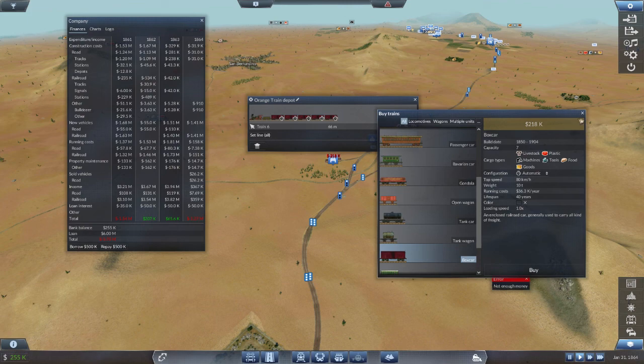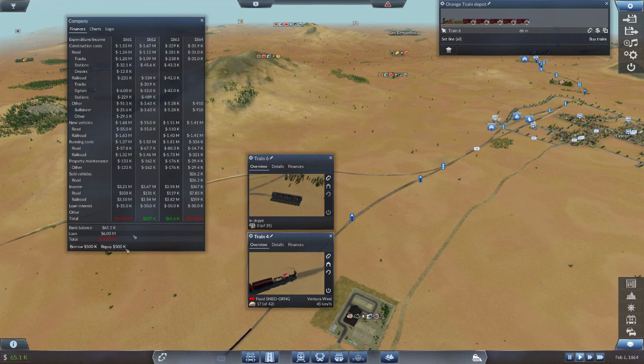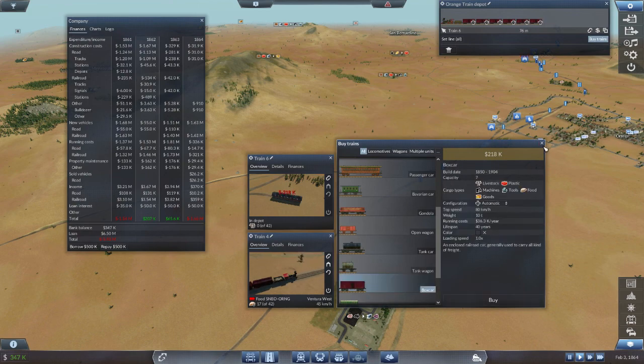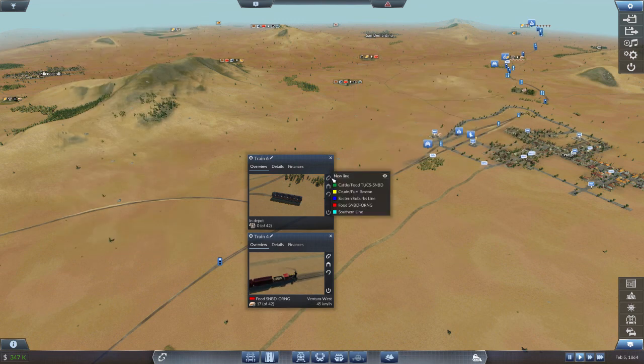I thought $1 million would cover it. Obviously not. 35. 42. Okay, well, borrow a bit more money. This is becoming an expensive proposition, isn't it? Okay, so that's up to 76 meters, 42 out of 42. Good. Close everything so we don't have to look at it anymore.